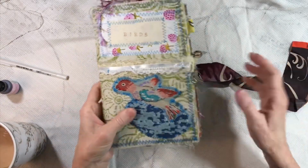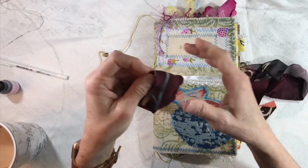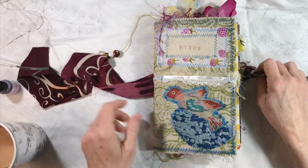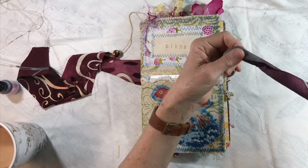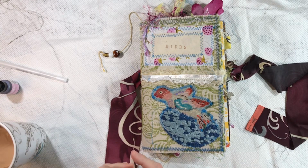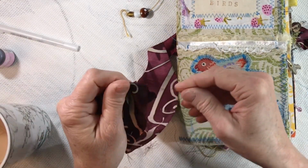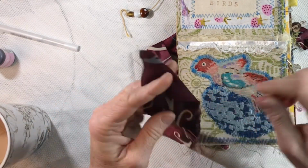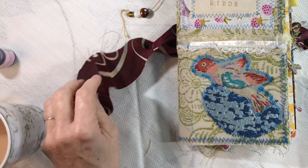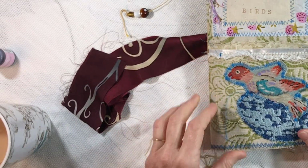So let's look at this Boho Birds journal. It's tied with a piece of this says viscose silk. So I don't think that's real silk, but I love the design in that. And you can see there's a lot of fraying going on. Feel free to use a different tie for that if you want to. And maybe I will include something extra that you can make a choice between the two.